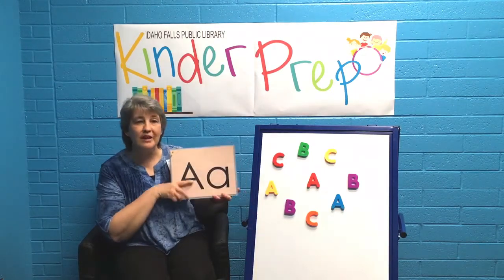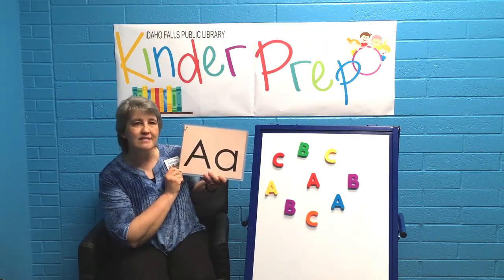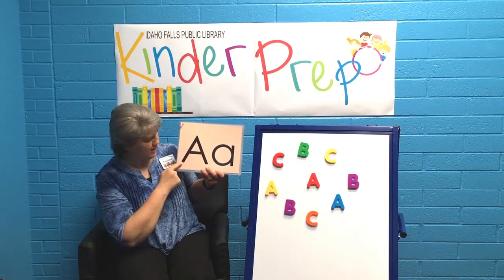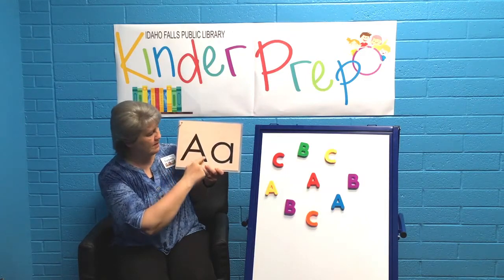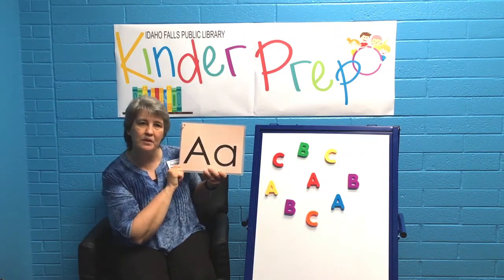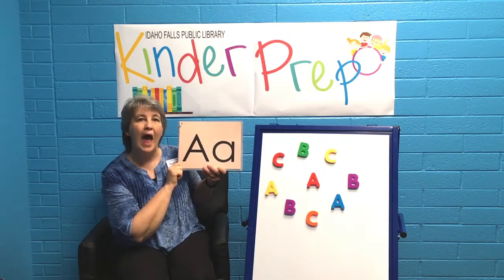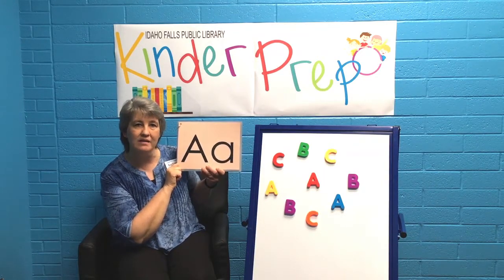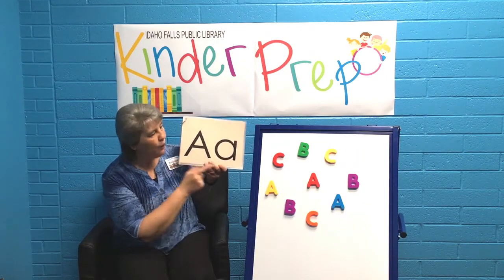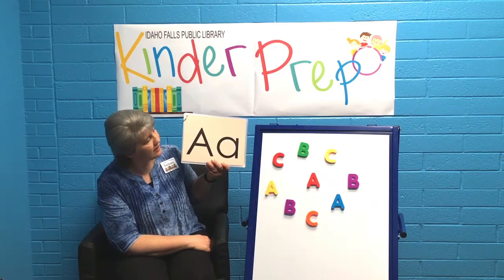So the first letter we're going to work on today is the letter A. This is the capital A. It starts at the top. It's a big stick down, jump to the top, big stick down, jump to the middle, little stick across. That's the capital A. The sound it makes is ah, like apple, ant, alligator. The capital A. You look on my board and see if you can find the letter A.